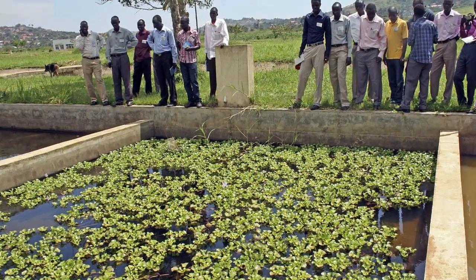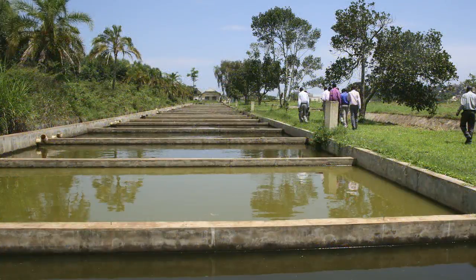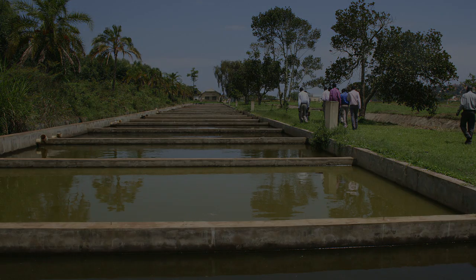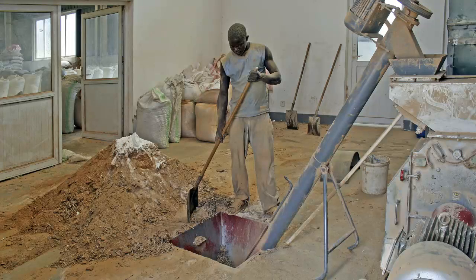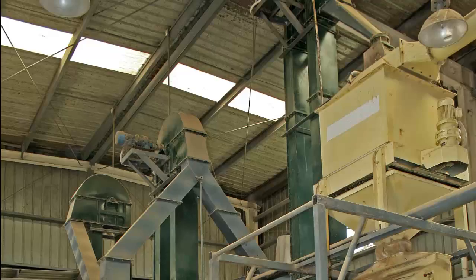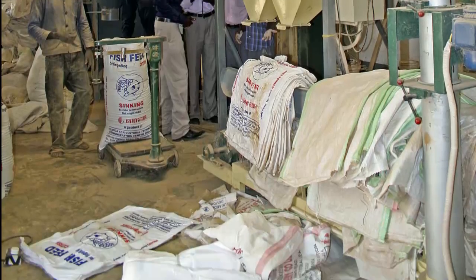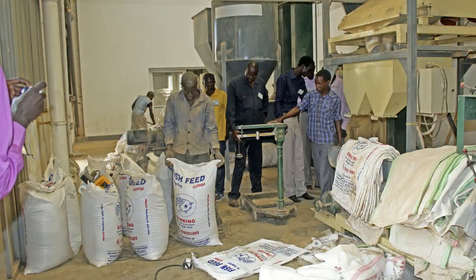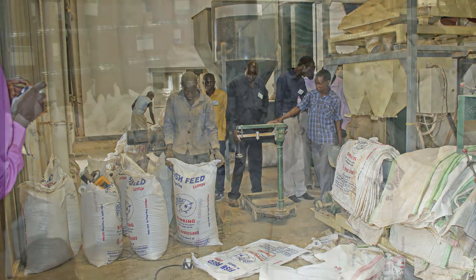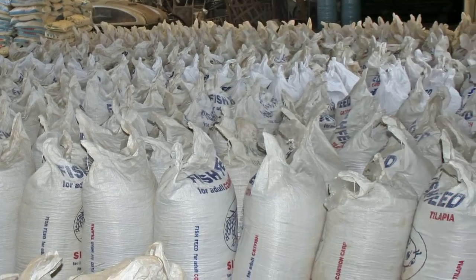For the future, the Ugandan-Chinese project plans to engage also in research for large-scale breeding of Nile perch. The project's feed mill develops and produces special and improved feeds for different species of fish as a prerequisite for further development of aquaculture. The feeds are also distributed to local fish farmers. The final discussion concludes this interesting day.